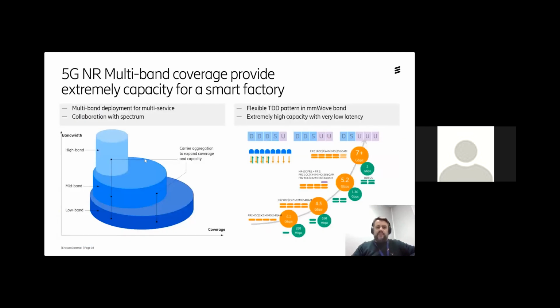And as you saw, the multiband coverage, that's what's really providing the extreme capacity. And that's the capability to build capacity using different frequencies. So we can take the low band, mid band, and the high band, adding on top of each other, adding more and more capacity where it's needed. And in combination with flexible TDD patterns for the millimeter wave, we can meet the high capacity with a very low latency and also be flexible when it comes to where we want the capacity, if it's uplink or downlink.